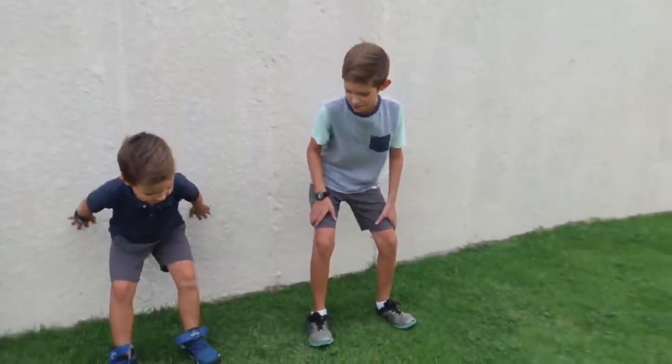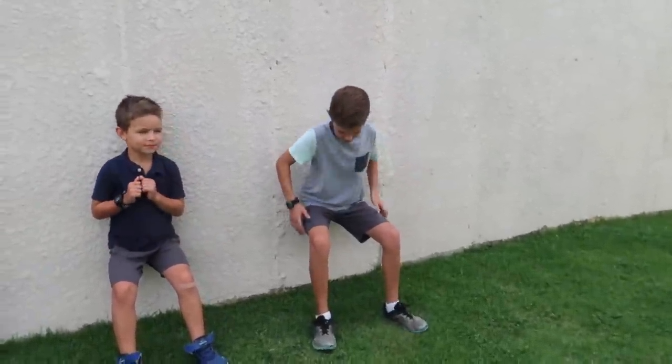Yes. As we continue to try to come up with physical activity things for the kids to do to use up their energy. Uh-oh. There's some oobleck on the camera. Okay, so what you do is you sit in a squatting position against the wall and you see how long you can sit here. Lean back and squat down to where your legs are at a 90 degree angle.